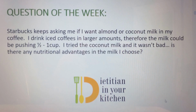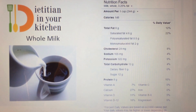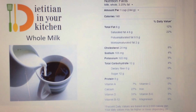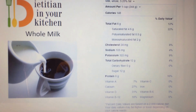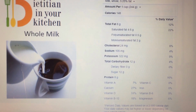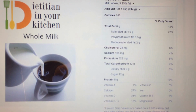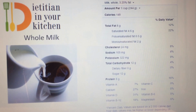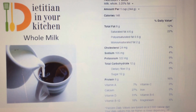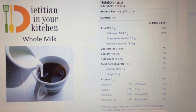This is a great question, and I'm happy to go through it. What I'm going to do is share the nutrition information of the different choices that are out there for coffees. But let me first tell you, I am not a coffee drinker myself, so as far as taste, that's going to be up to you. But here's the nutrition breakdown. First off, the traditional choice is whole milk or full fat milk, which is 3.2% fat. In 1 cup of whole milk, there's about 148 calories.